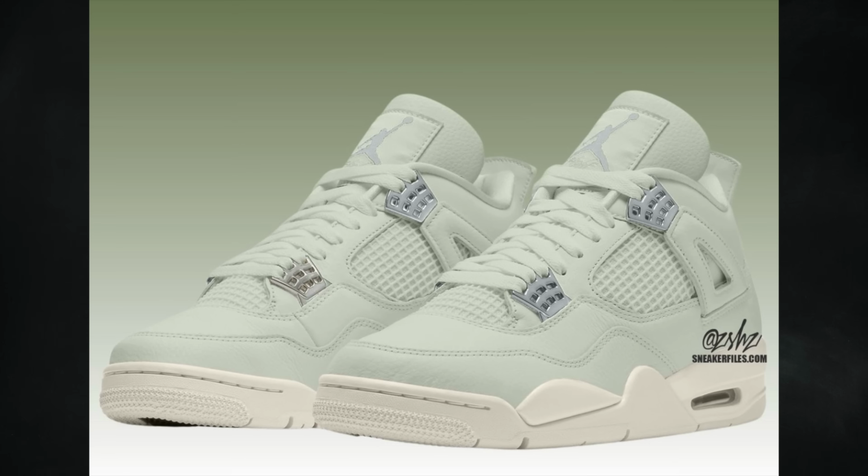Now, as for a release date, unfortunately, we don't have one, but spring 2025 is when they're going to debut, which means that a release will take place between January or March 2025. Also, the retail price is $215. Let me know your thoughts on this pair down below. If they drop like the mock-up, is this a cop or a pass?